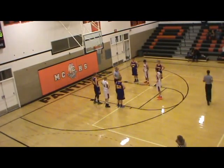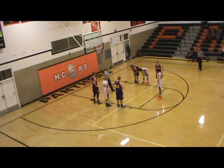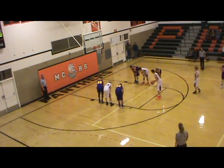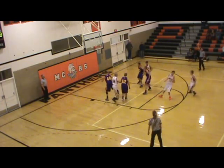He's got 4 points on the night now. He'll try to make it 5 right here, and that's the first foul of the night on Dylan Hoselton. So Nielsen trying to complete a 3-point play here. And the shot on the way, and that one is good.